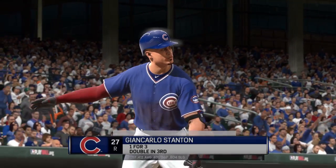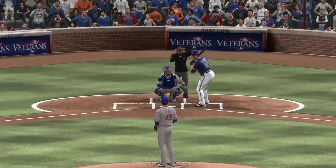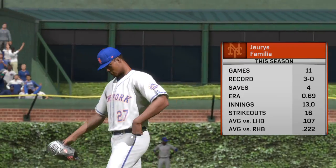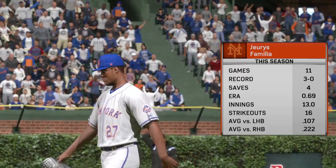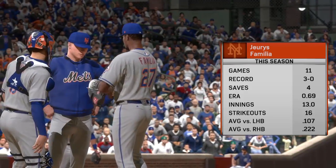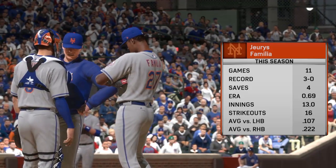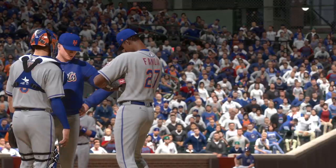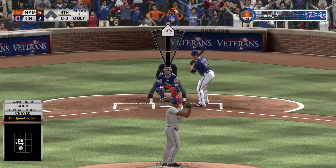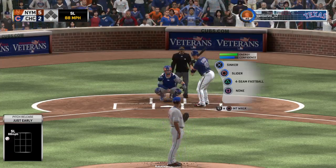Ready now, Giancarlo Stanton. He'll lead things off here as we play the bottom of the 9th. Jeurys Familia takes the ball now in inning number 9, looking to close the door. Your attention, please. Now pitching for New York, number 27, Jeurys Familia. And this is taken outside for ball 1.